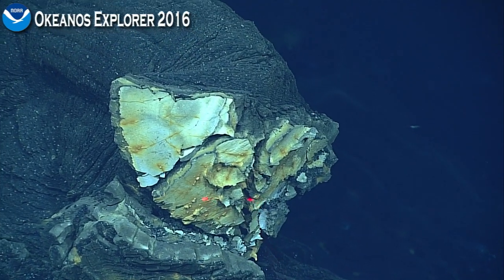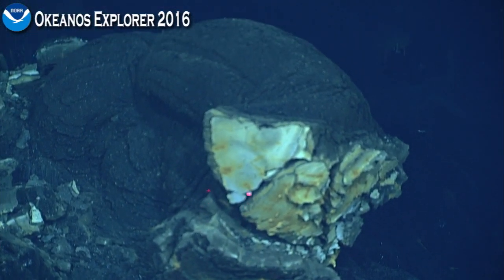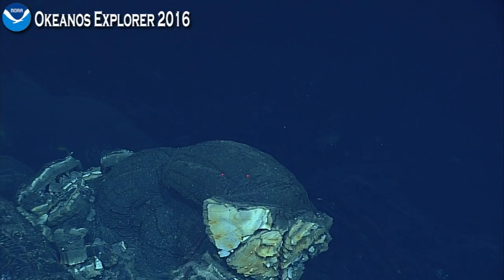There's another shrimp in the back there. Yeah, a little swimming vent shrimp in the background. Yep, that is a little shrimp.